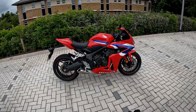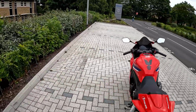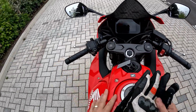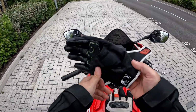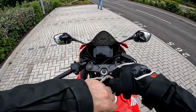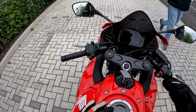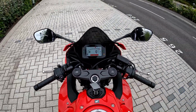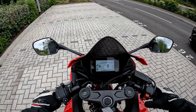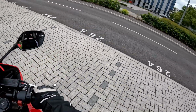Right, okay guys, let's take the CBR650R for a test ride. Swing my leg over. Okay, 810mm. I can easily flat foot this bike both sides. Nice TFT dash there. Okay, let's go for a ride.